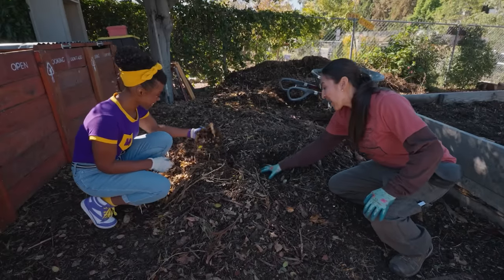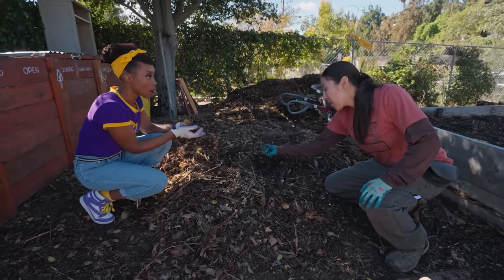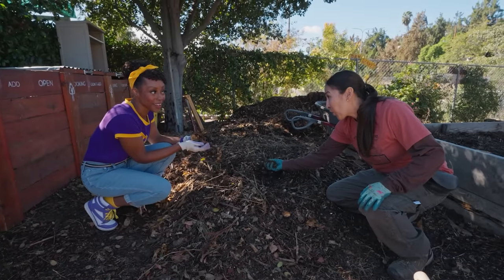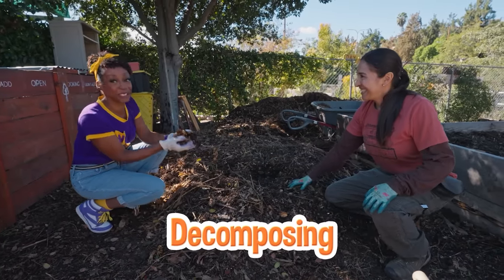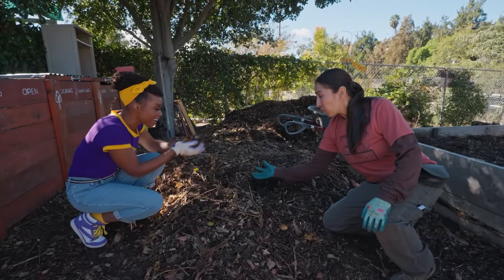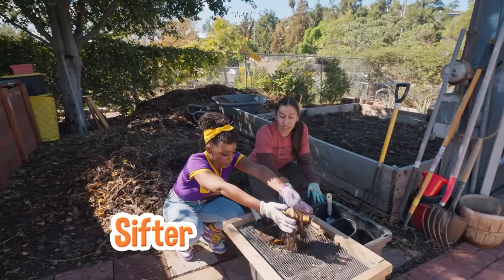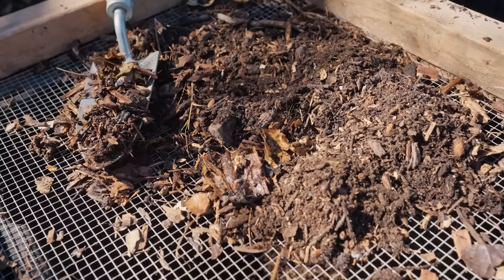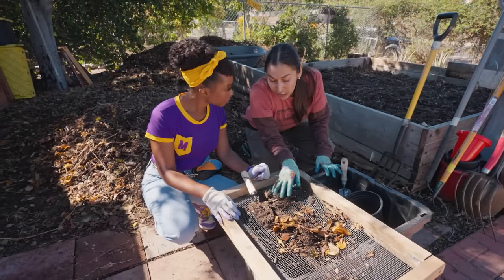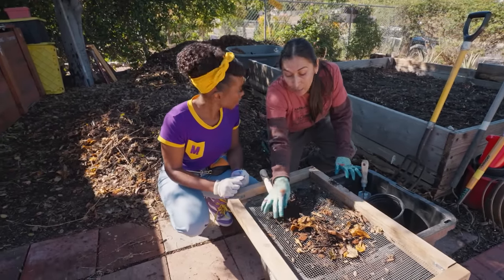What do the bugs do? They decompose the matter, the brown matter, and make it into fertile soil. Decomposing means you break something down. So once it's finished breaking down, we take a handful and we bring it to the sifter. In the sifter, you take out the big brown things that don't fit through the holes. And then you keep the worms. If you find any worms, you put them back.